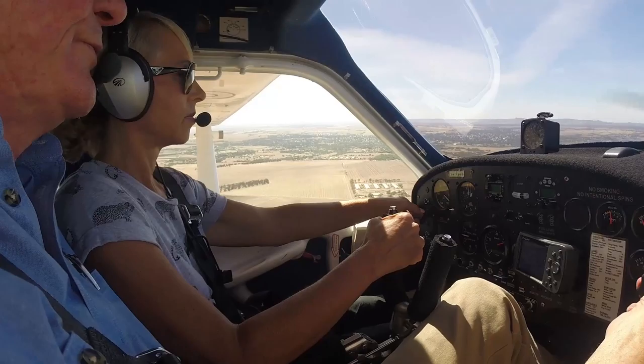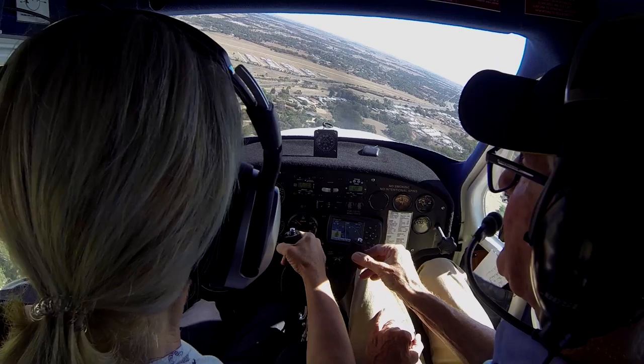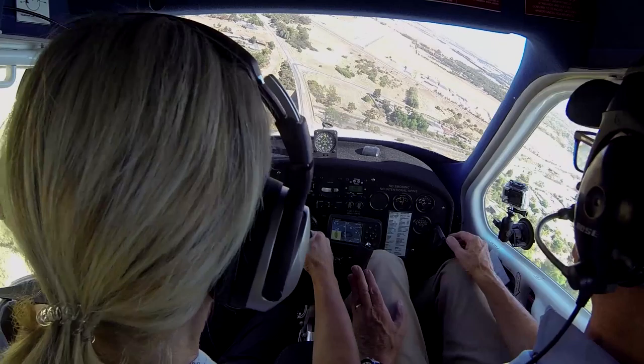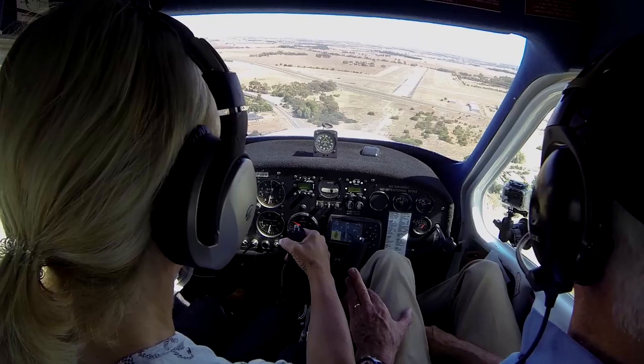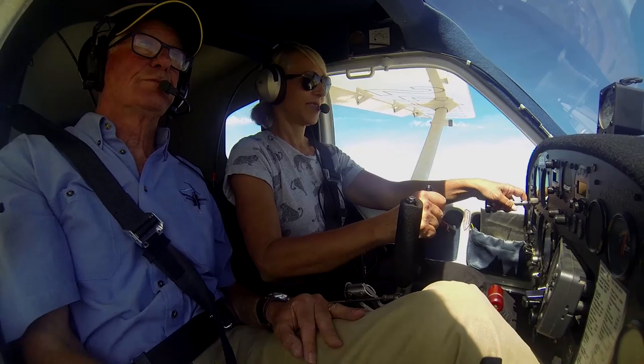Gawler traffic, Jabiru 7385, turning final, runway 31, touch and go, Gawler. Good call. That wind is all over the place. Right. Bloody hell. Here's the windsock. Coming that way now. Crosswind there.